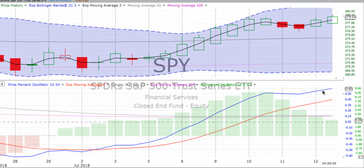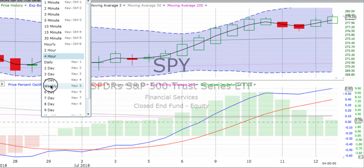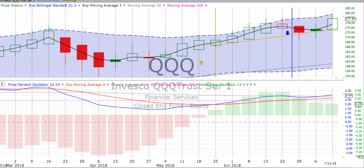So we see things spiking up at the end of the day, and we'll see if there's a pullback and a potential jumping in point. Back to the weekly, on to QQQ, up pretty nicely, 1.72% for the day.